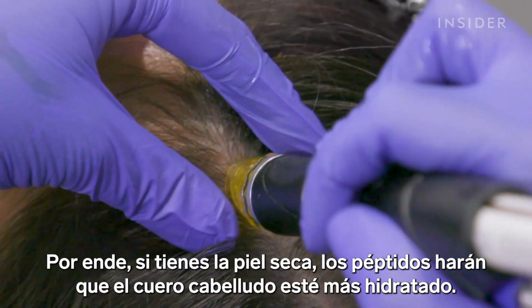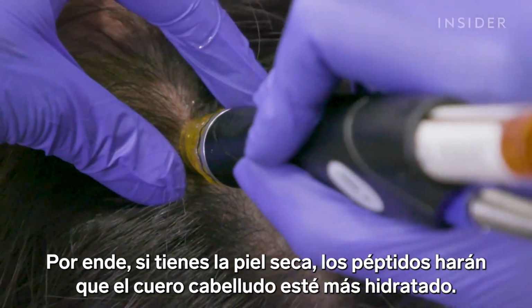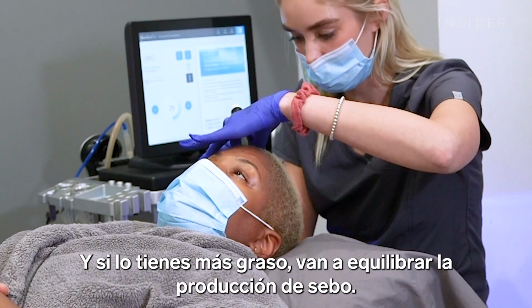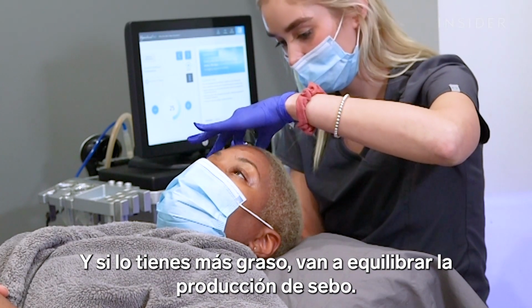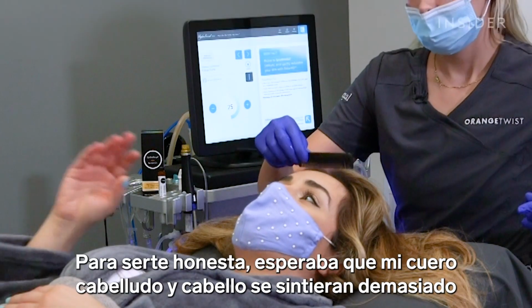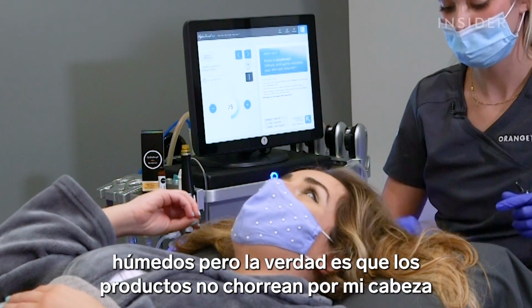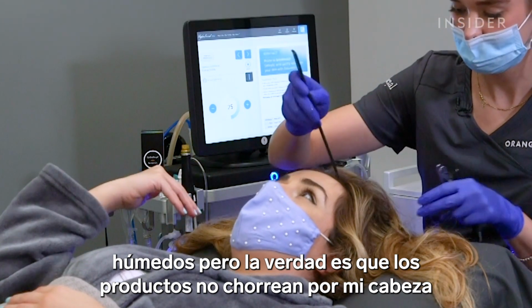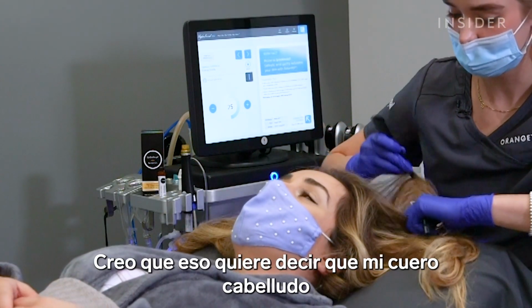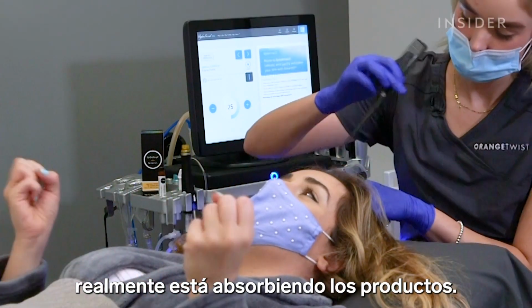If you're a little bit drier, it's going to mimic more of a hydrating peptide. And if you have a more oily scalp, it's going to balance that oil production really nicely. I was expecting my scalp to feel very slippery, but it feels cooling, and there's no water dripping from the sides or anything. Oh, really? That's interesting. It means it's actually soaking up the goodies.